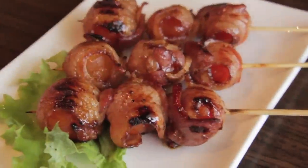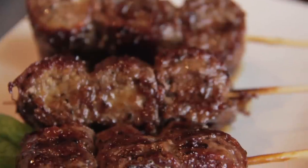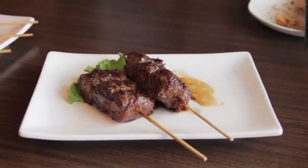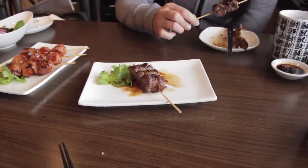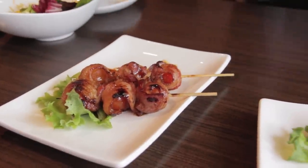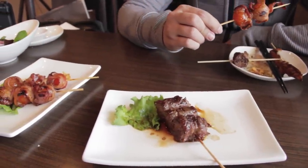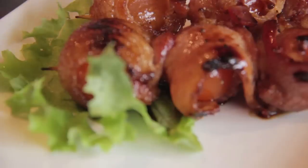It sounds very plain, just bacon and tomato. Wait till you taste it. This is beef enoki, enoki mushroom wrapped in a similar way, with AAA beef. What do you think of that one? You bite into it thinking it's a full chunk of beef, and then you have the mushroom inside, which is so nice. You can never go wrong with bacon and tomatoes. That's right. So true.